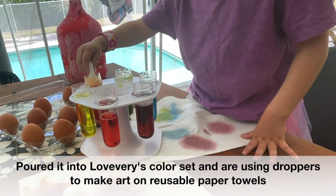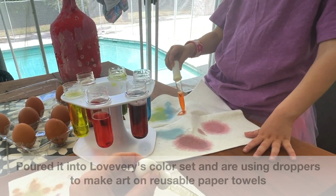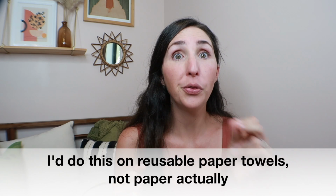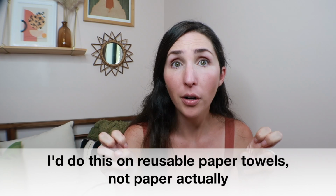You can go ahead and check out my how to make play foam video and use this water as part of making your own play foam. You can also dip paintbrushes in it or get straws and have your kid just blow the different colors onto a piece of paper for a variation of blow art, if you will.